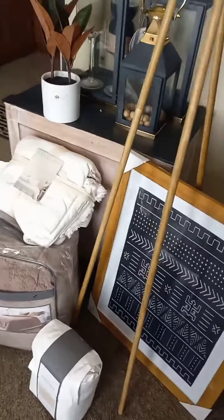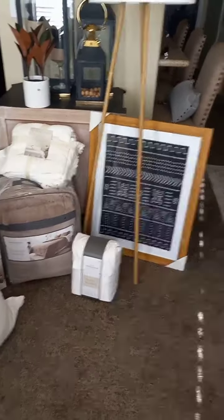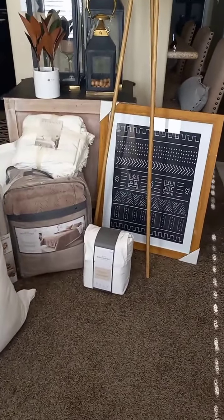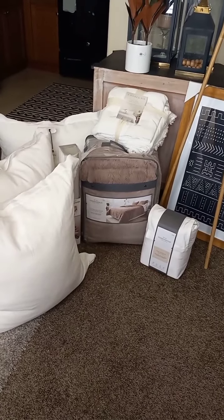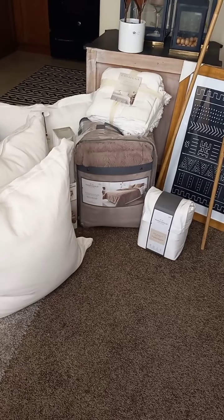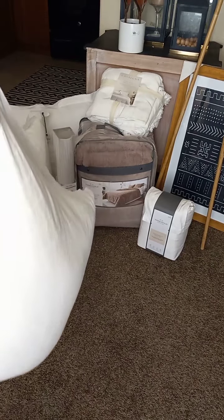Let me put this back here so that y'all can see what we got here. And I have so much more, y'all, but I'm just going to do this for today, because I like to redecorate. So first, I'm going to show y'all these lovely, beautiful pillows.